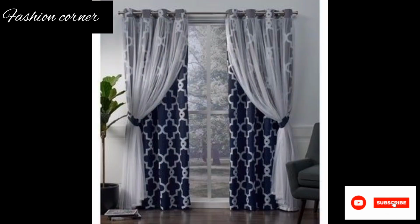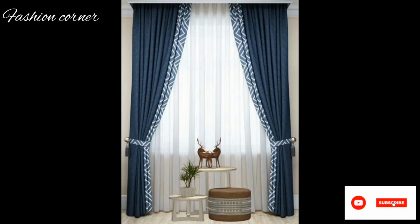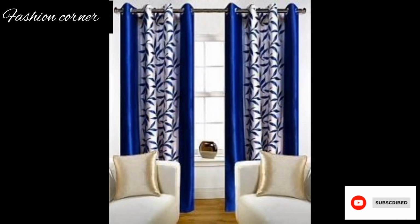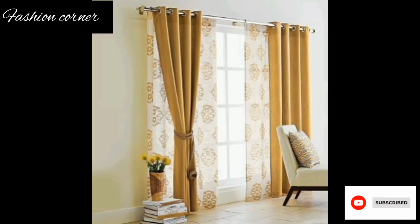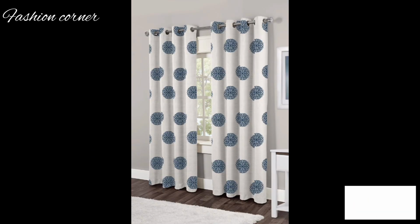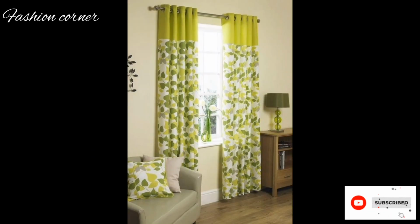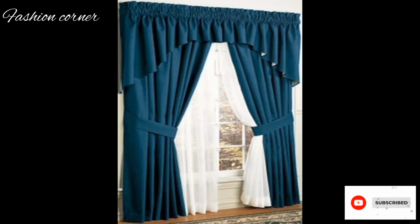Today my video is about bedroom curtains. Bedroom curtains are a common type of window treatment used in bedrooms to provide privacy, block out light and add style to the space. These curtains are typically made of heavier fabric than curtains used in other areas of the home, as they are designed to help create a comfortable and cozy atmosphere in the bedroom.